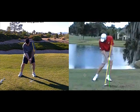Your left arm has a little bit of a bend at the elbow, and you're almost vertical with the shaft at impact. What this means is your low point of your arc is right where the ball is located on the ground, and the tendency will be to hit behind the ball sometimes, or hit it very thin sometimes.